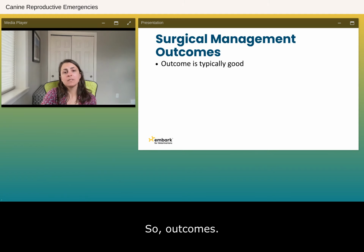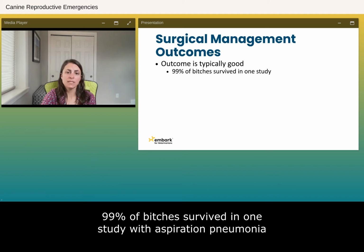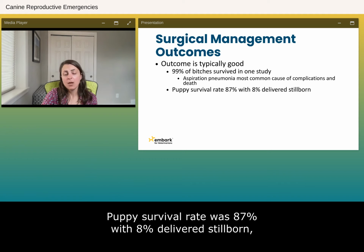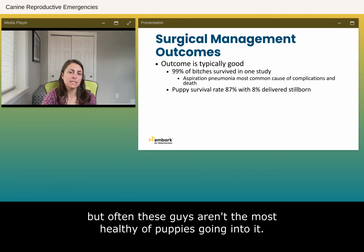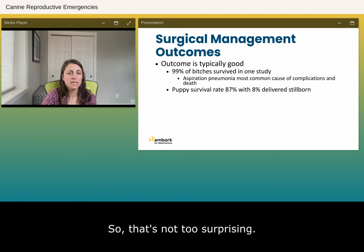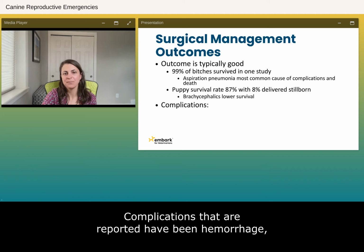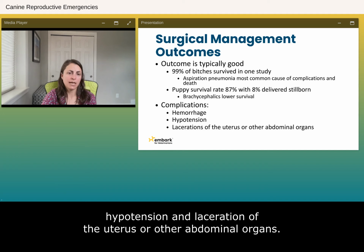So outcomes are typically quite good. 99% of bitches survived in one study, with aspiration pneumonia being the most common cause of complications and death. Puppy survival rate was 87%, with 8% delivered stillborn, but often these guys aren't the most healthy of puppies going into it, so that's not too surprising. Brachycephalics did a little bit worse, also not too surprising. Complications that are reported have been hemorrhage, hypotension, and laceration of the uterus or other abdominal organs.